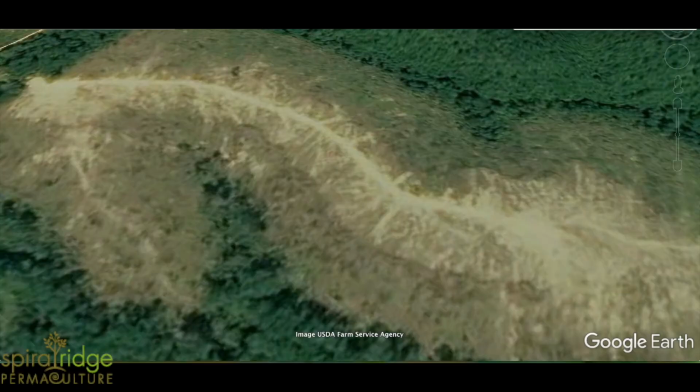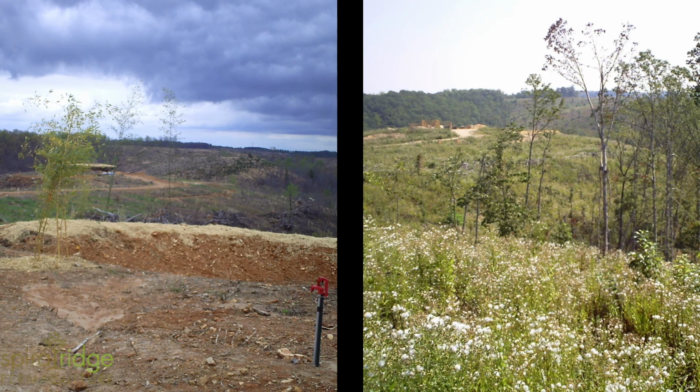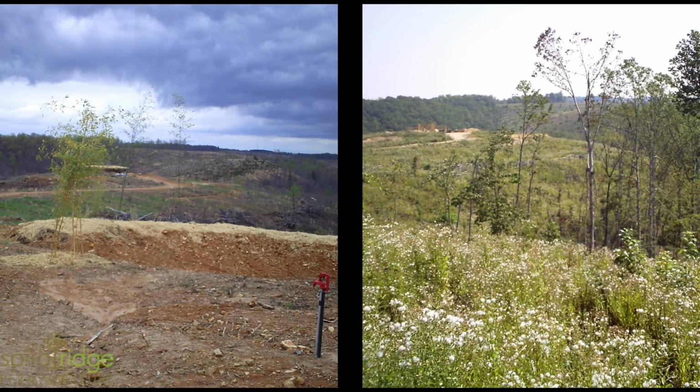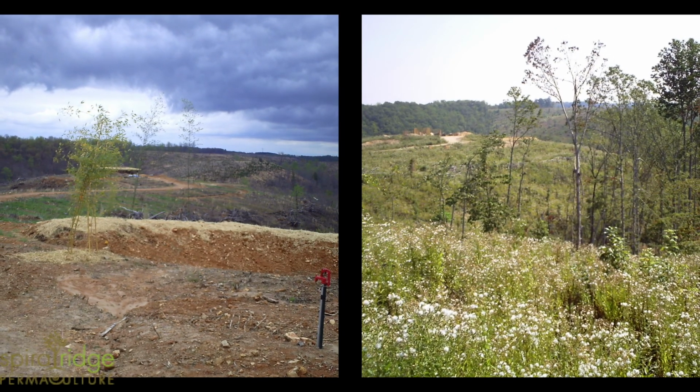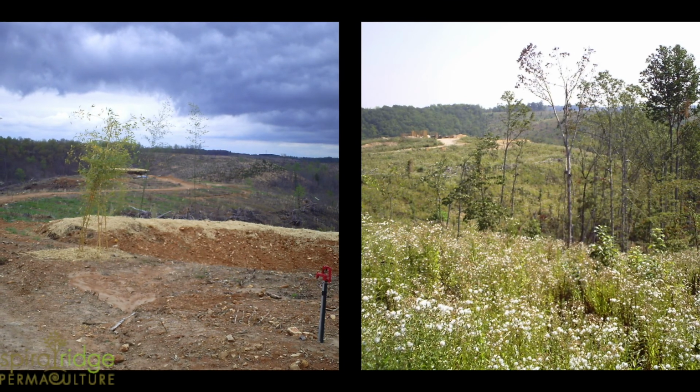When we bought the land, there were no buildings, no trees, except around the perimeter, as it had been clear-cut. The lack of vegetation had caused soil erosion. Machinery left deep ruts in areas of compacted clay soil. Our first order of business was to stabilize the soil and prevent further erosion. We did this with earthworks and cover crops.